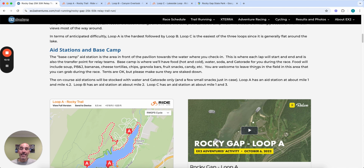Okay, aid stations and base camp. So base camp is where all the good food is. There's going to be hot food, cold food, water, Gatorade, Coke, coffee, stuff with some substance, salty stuff, sweet stuff. That's where you're going to go through at the end of each lap or the beginning of each lap, depending on how you think about it.